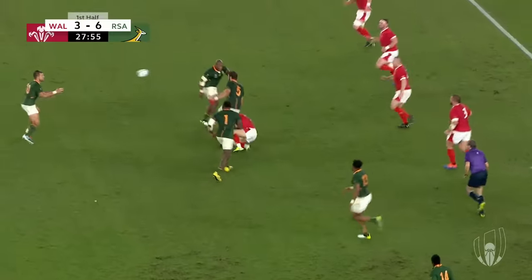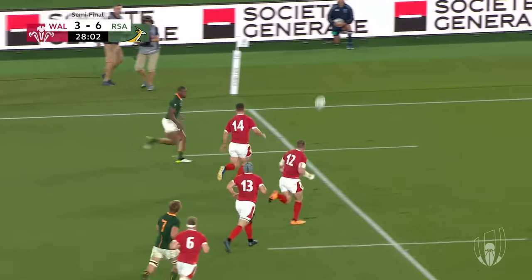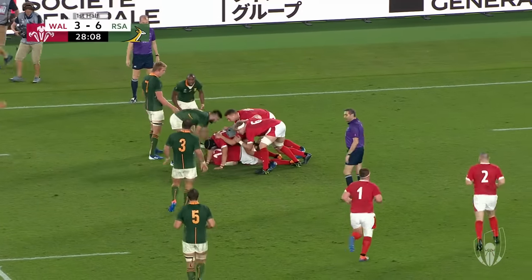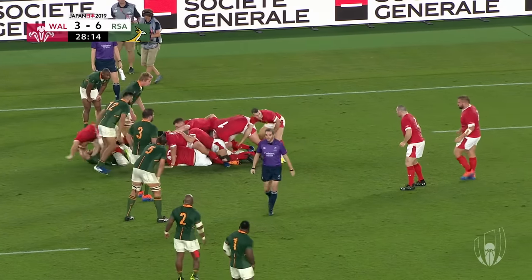Am. Davies rushes up quick. Pollard rips it. Long left to Kolbe. In behind for Mapimpi. Hope it'll check up for him. Makazole Mapimpi, not this time. Parks mops it up for Wales. Davies.